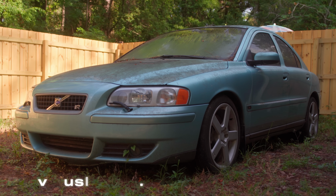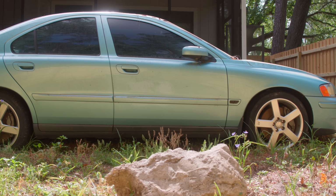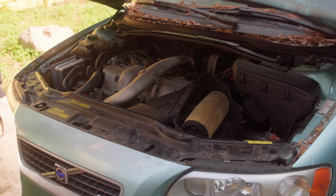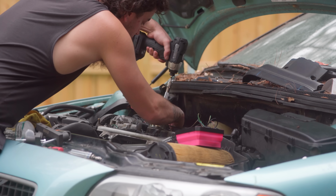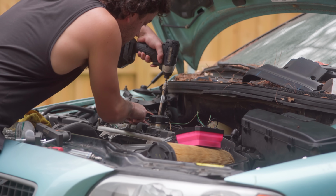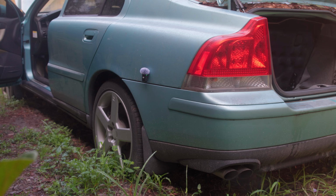I bought an extremely rare Flash Green Volvo S60R for $700 off of Facebook Marketplace. I knew I had a long road ahead of me, but one thing was certain. I was committed to getting this car back on the road, no matter the cost. And after draining my wallet and throwing enough new parts at the car, the Volvo gods finally decided I was a worthy mortal and the car showed its first signs of life.